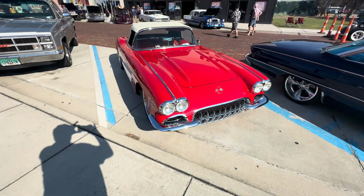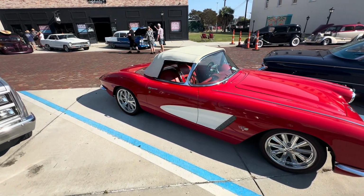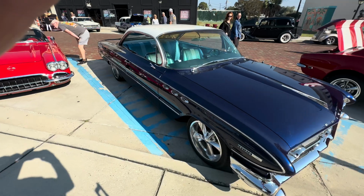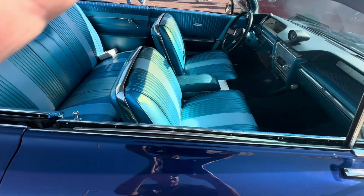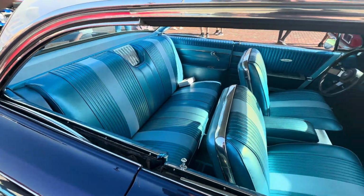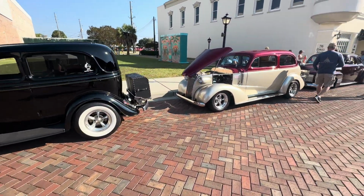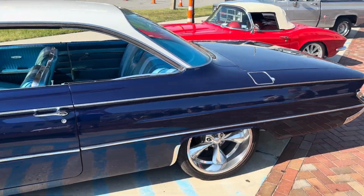Here's a 62 Corvette, and it's really gleaming out here in the sun. Now it says this is a Buick Invicta, and I'm not that familiar with that Invicta name. Looks like the interior is stock. I think it's still vinyl. Yeah, you don't see a lot of these right here. Yeah, the Invicta's a pretty nice looking car right there.